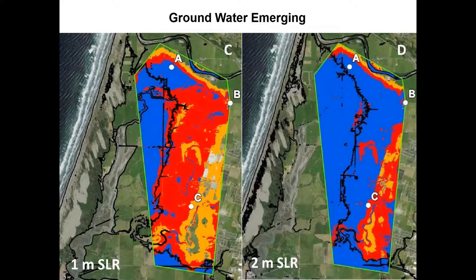But tied with changing water elevations from sea level rise is groundwater response. A groundwater study that was done up in North Bay uncovered that, if you look at the portion of the slide on the left, the area in blue is where groundwater becomes emergent water with 1 meter of sea level rise, and the area in red is where the groundwater is now within a meter of the surface. With 2 meters of sea level rise, you can see there's quite a huge expansion of the emergent groundwater.